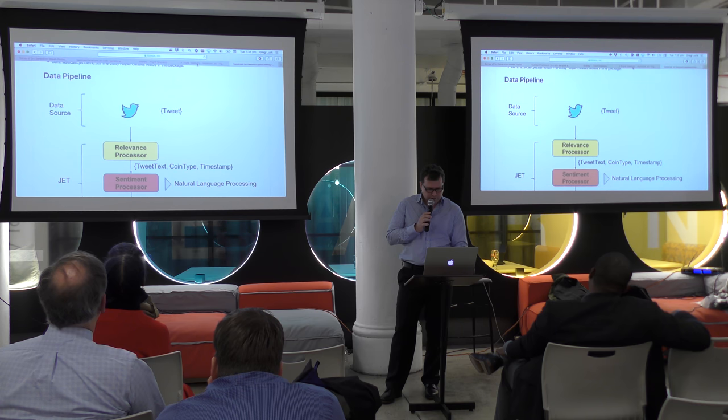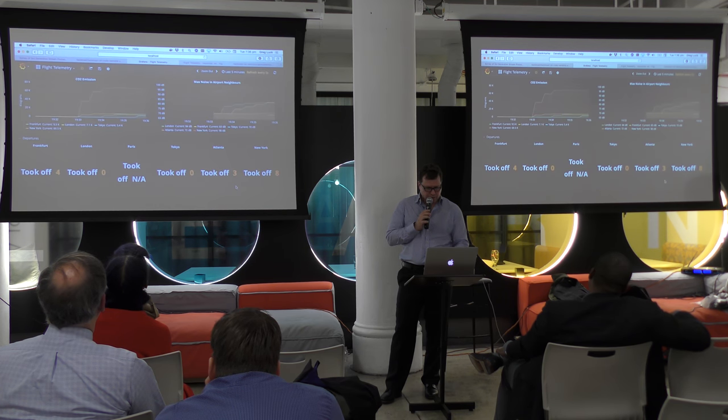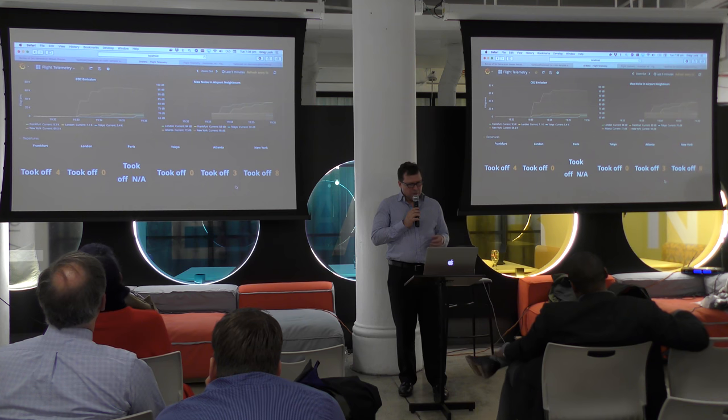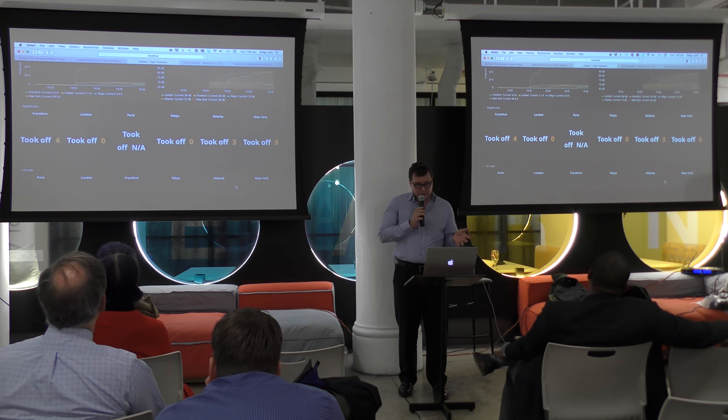I'll show you the demo. It should be populated now. Right, there we go. So data that we're extracting out of the stream. Looking at changes in elevation in the telemetry, we're determining if the flight has taken off. We're also determining if the flight has landed.